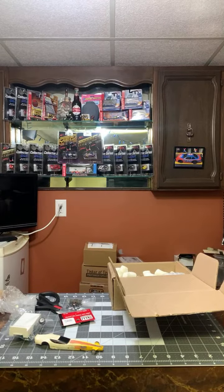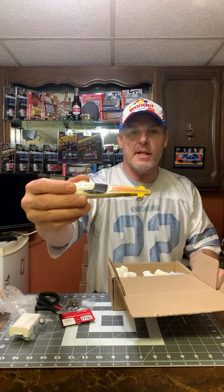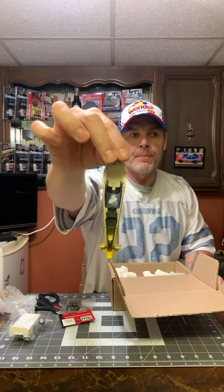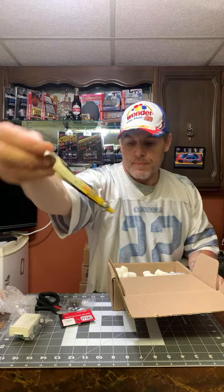Perfect. Okay, so let me show you the dragster once again now that I can actually see it. Looks good. Here's the bottom. Okay. And it's just an auto oil chassis.